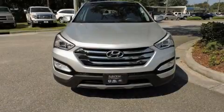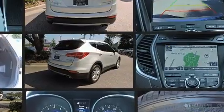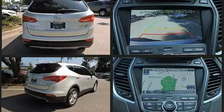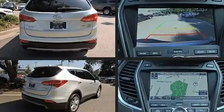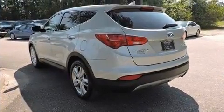Get excited about the 2013 Hyundai Santa Fe. With less than 20,000 miles on the odometer, this four-door sport utility vehicle prioritizes comfort, safety, and convenience. Under the hood, you'll find a four-cylinder engine with more than 200 horsepower. And for added security, dynamic stability control supplements the drivetrain.